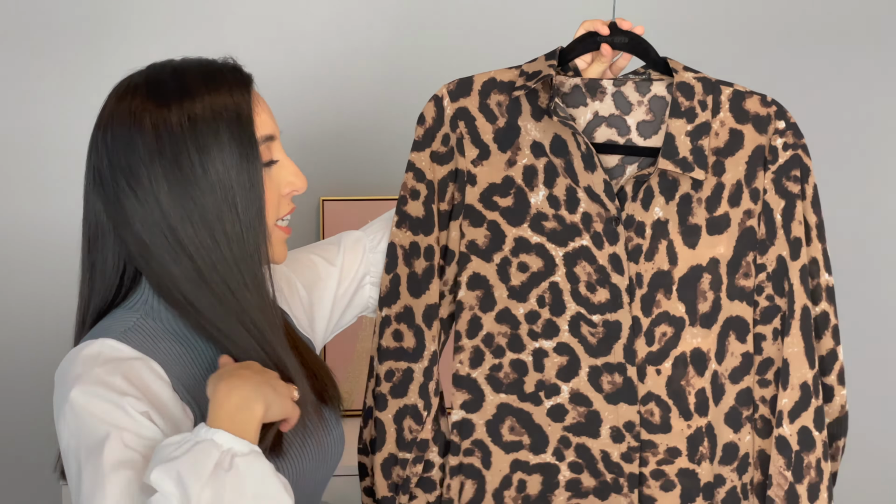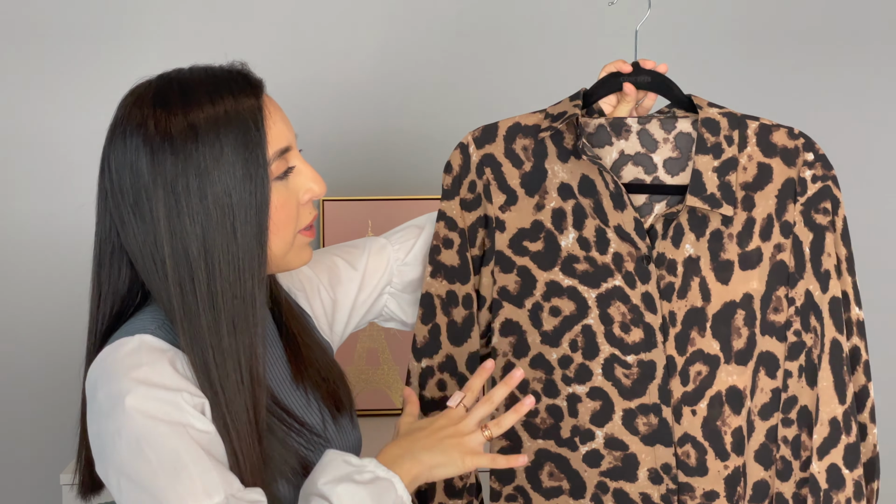It's very nice. I love that the sleeves are cuffed at the end, but it also gives you the option to roll them up because you could unbutton it. Very basic, but also very essential.